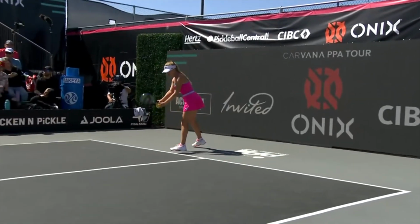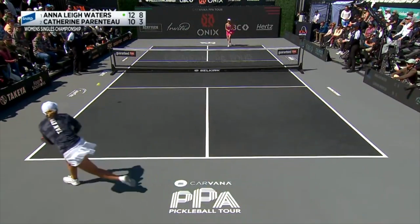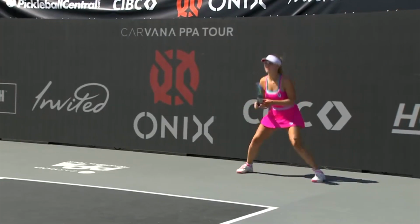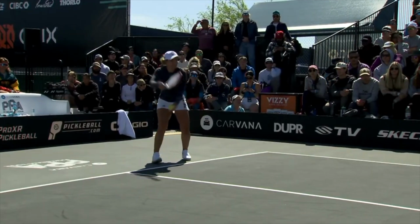8-3. And totally different body language from Anna Leigh Waters during that timeout than in game 1. She was smiling, high-fiving her box. She's playing really free right now. Yeah, really smoked that one, but just pulled it a little wide. Parenteau's got to find a little run right now.